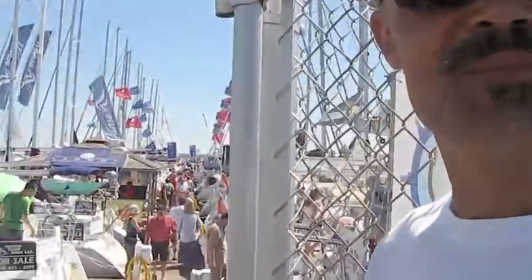We're here at the Puerto Credit Boat Show, and we're about to enter the on-water boat display. We'll try and check out some boats. Maybe we can find some used boats that fit into our budget and into our style or our needs. Amen to that.